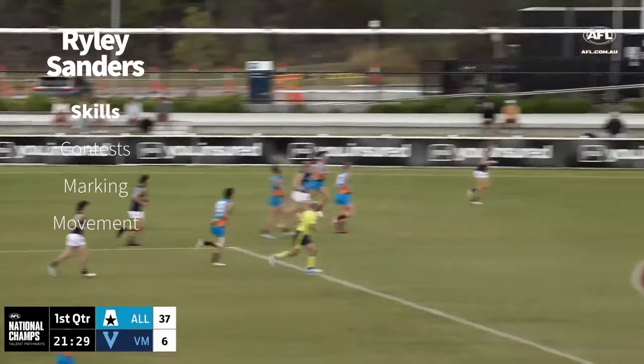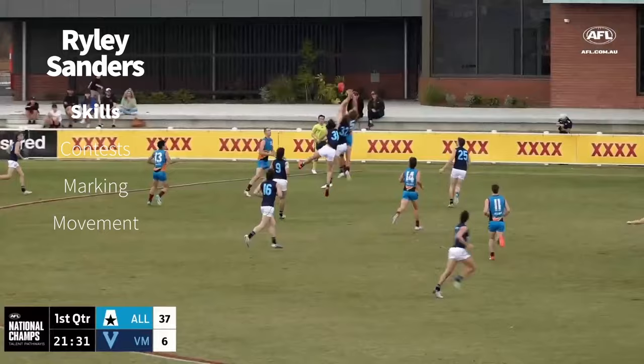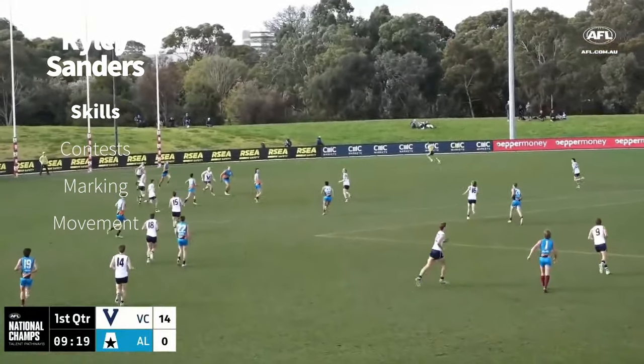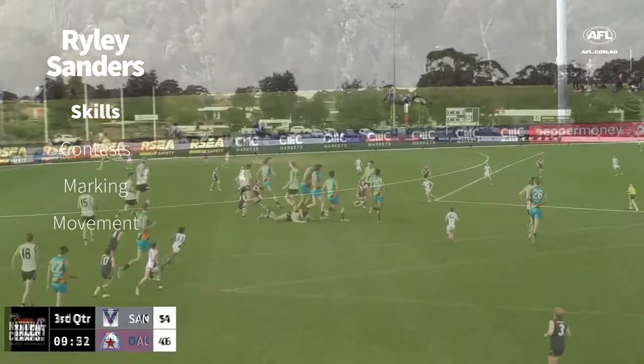Ryley Sanders has been busy. Sanders goes inside the 50. Walter! Kicks inboard to Sanders. Off a step. Probing kick inside the 50.